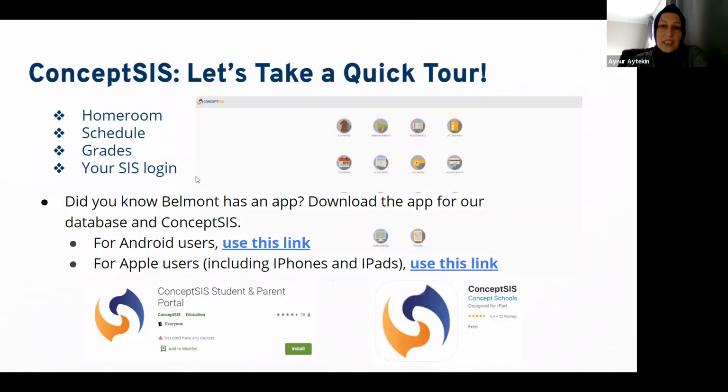Our student information system is called ConceptSys. We have student accounts and we also have parent accounts. Those are two separate accounts. And with ConceptSys, you have access to your students' grades and attendance, school information, and all the announcements, and the teachers put their announcements in there. All the information that you need from us is going to be in ConceptSys.